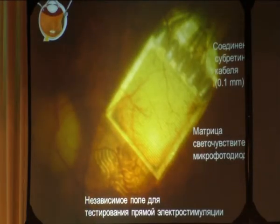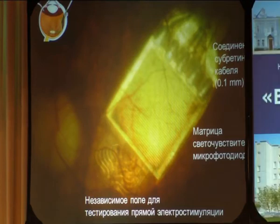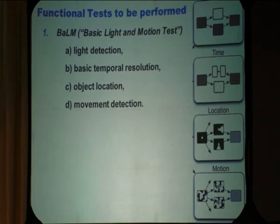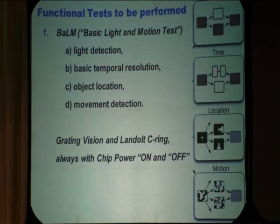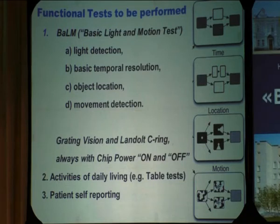That's how you see the implant 2 weeks after implantation. This is the old type of implant. You see additional direct stimulating electrodes there. We learned a lot from them in the first part of the study. But to compare this, we had to develop tests, and that's what you see here. We test for very simple things like light detection, basic temporal resolution, object location, movement detection. And then we have another set of tests of grating vision and general C-rings, and then, of course, activities of daily living and patient self-reporting are very interesting for us.